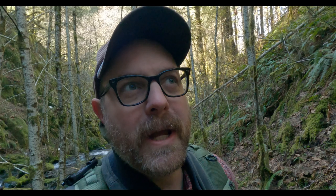I can't see it all from here, but there's three waterfalls that I can see. There's a double and then a big one behind it, so let's see if we can get a composition. There's a lot of alders in the way, but hey, we'll see. This is amazing. We'll get close and better get some photos.